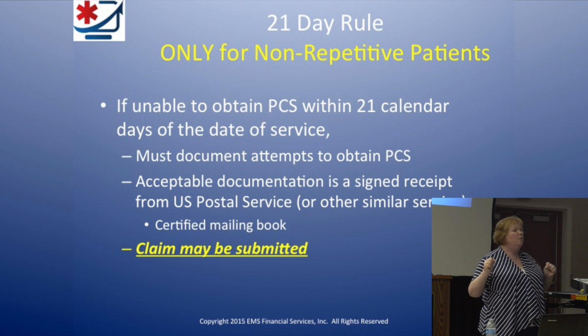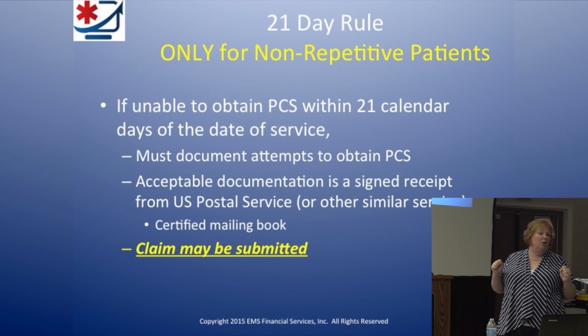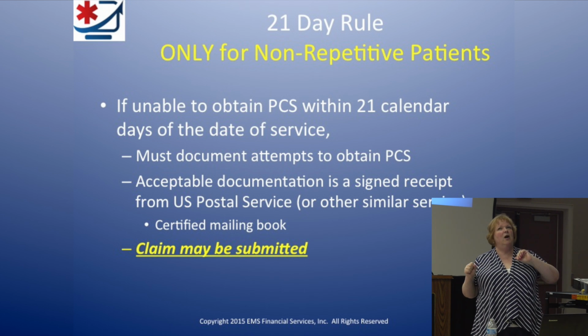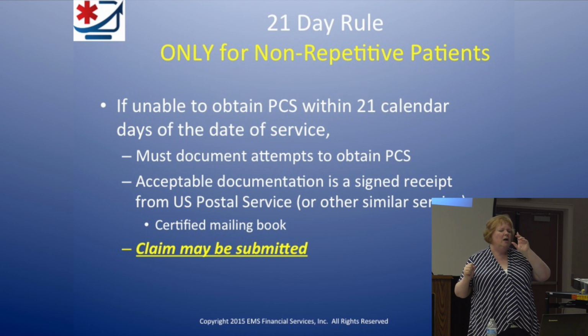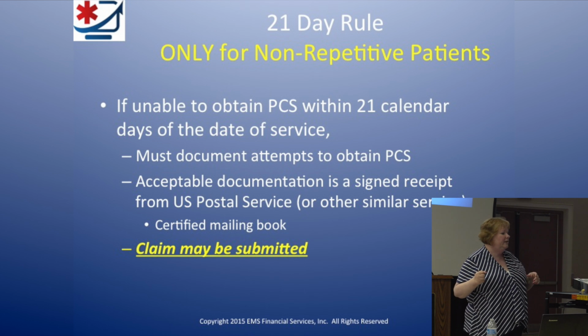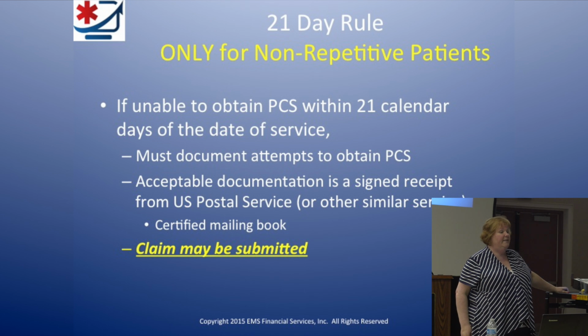A lot of people don't realize, and this has been in the regulations forever, you can go to 42 CFR 410.40, which is, if you Google 42 CFR 410.40, that's the Code of Federal Regulations. That's actually the ambulance fee schedule. It is in there from February 27, 2002. It's other places online as well.